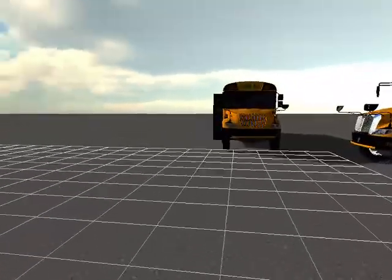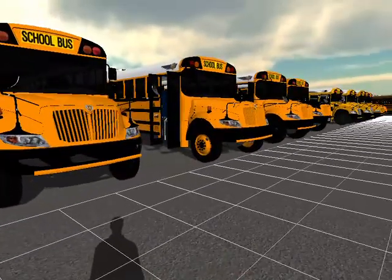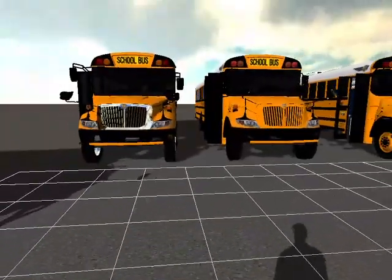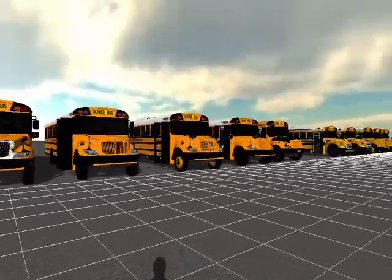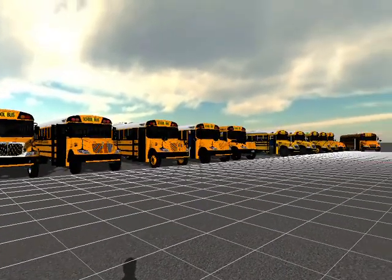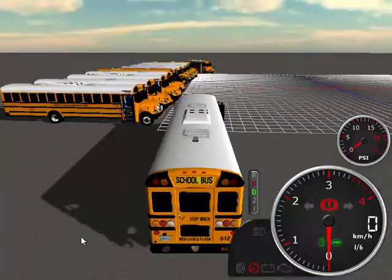Well, I'll do this one, that one, and that, because all these buses right here have Cummins, except for one of them, and this one is a Maxforce DT, so I'll go ahead and do a startup test on this one.